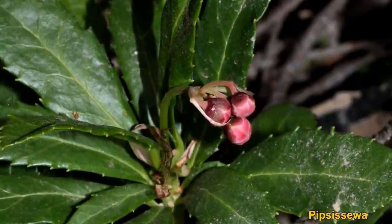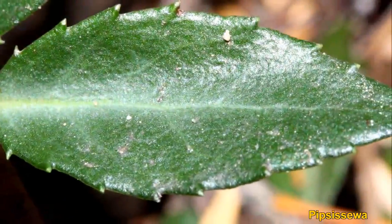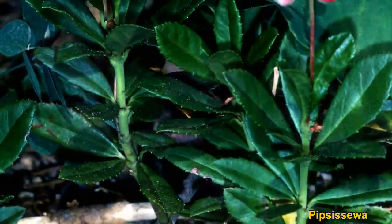Pipsissewa is used as a disinfectant because it contains many hydroquinones. The whole plant is antibacterial.